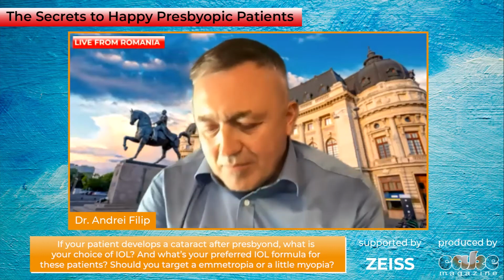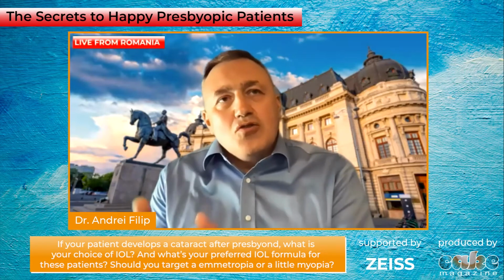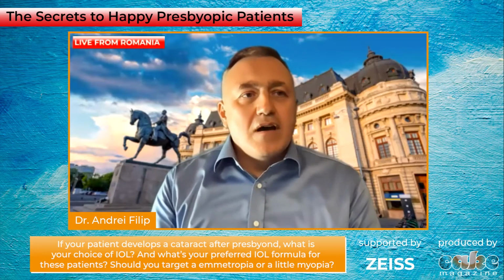So, if your patient develops a cataract after Presbyon, what is your choice of IOL? What's your preferred IOL formula for these patients? And should you target emmetropia or a little myopia? The idea is that Presbyon provides the solution also for cataract surgery. So the optical aberrations induced by Presbyon would be used with the implantation of a monofocal lens, targeting the same parameters as you would target before to keep what you have gained through Presbyon.